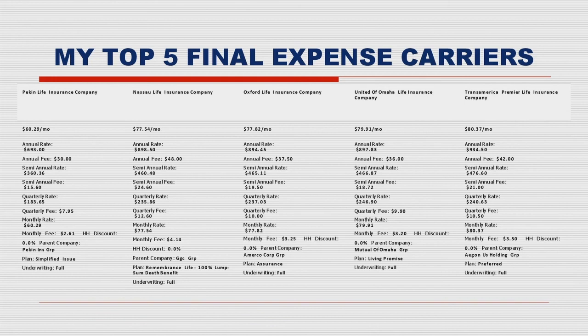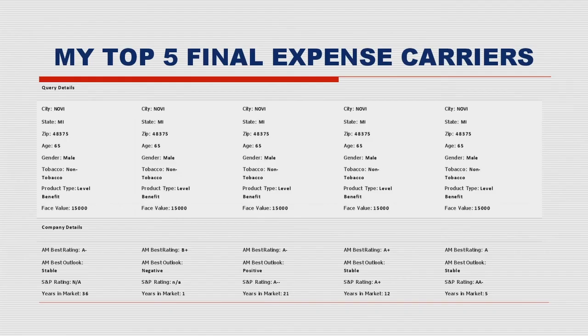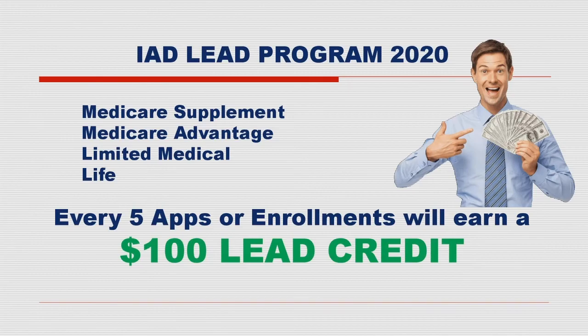So each carrier has its own nuances. Like Oxford, starting age is 50 years old, and they are diabetic friendly. Mutual of Omaha generally is the go-to for everyone, but Oxford and Pekin, like I say, are diabetic friendly for folks. And this is just a continuation of that.